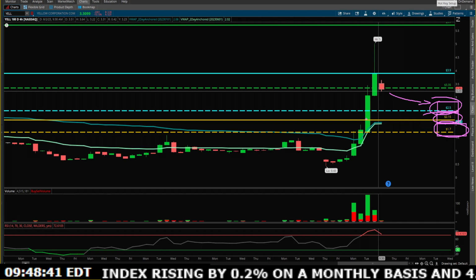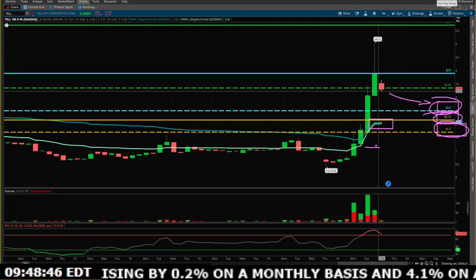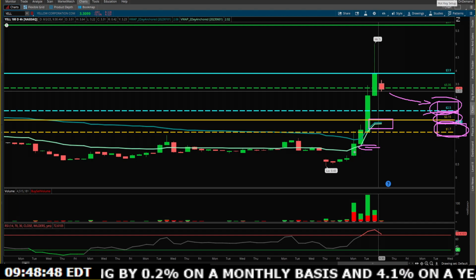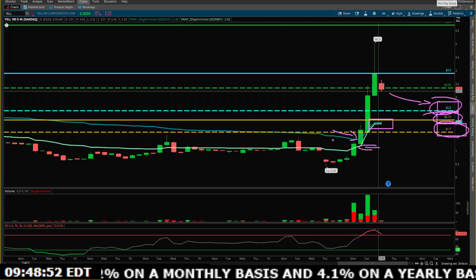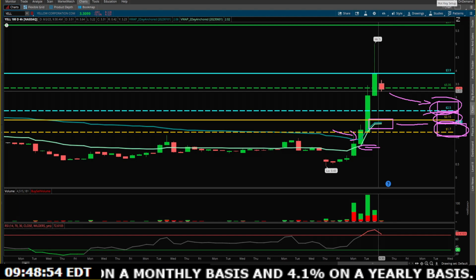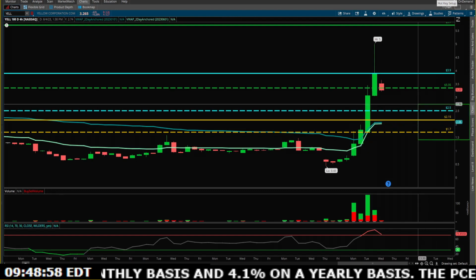Also between that, near that $2 level as well, you do have these two anchored VWAPs. So you have this light green, that's from January 1st. You have the dark green, which is from June 1st. So they're also to be paying attention to. And again, that's all kind of in that range. So we have quite a lot of support levels to be paying attention to.